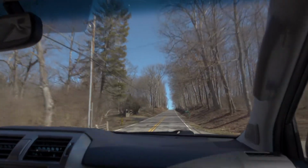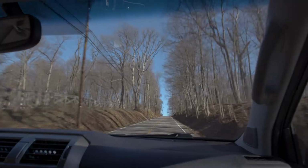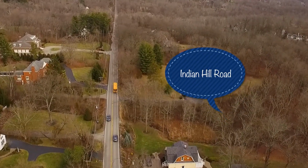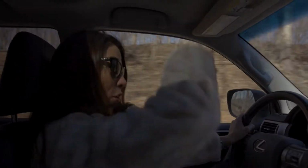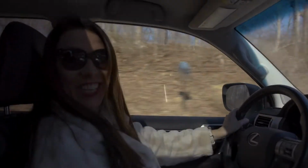So if you want to live in Indian Hill, as you see, there's a lot of rolling hills up and down the hill. And if you're a runner or biker, some of these roads don't even have sidewalks to walk on. So if you run, you're almost on this busy road, and it's like a roller coaster ride up and down. All right, here we go. Now we're going down the hill.